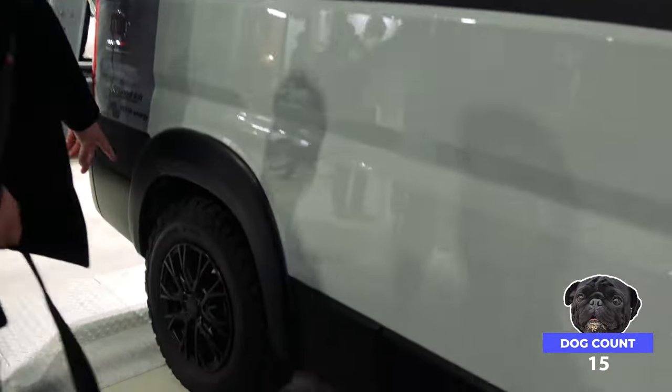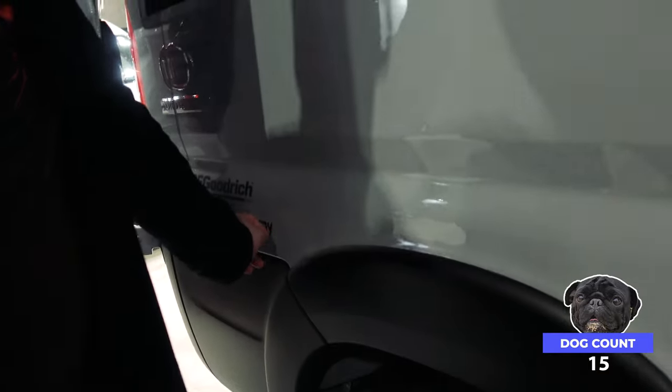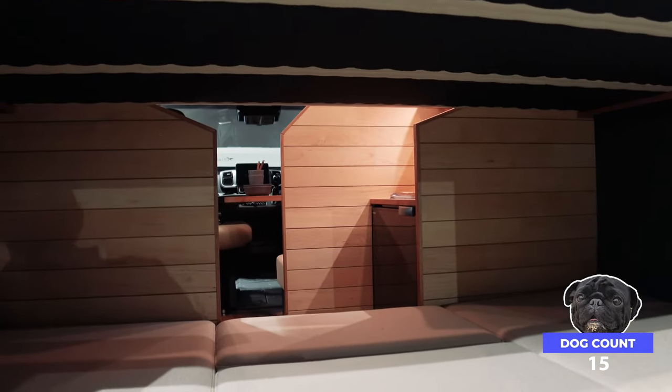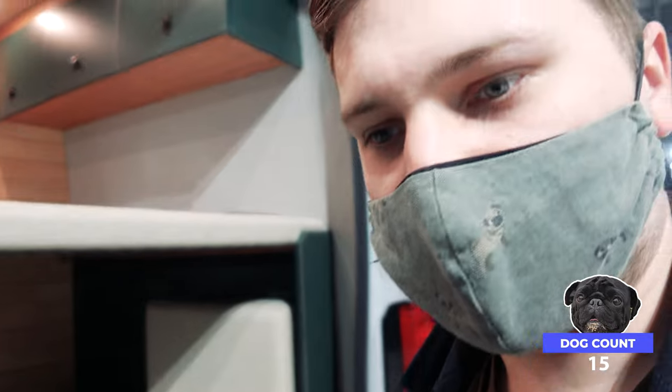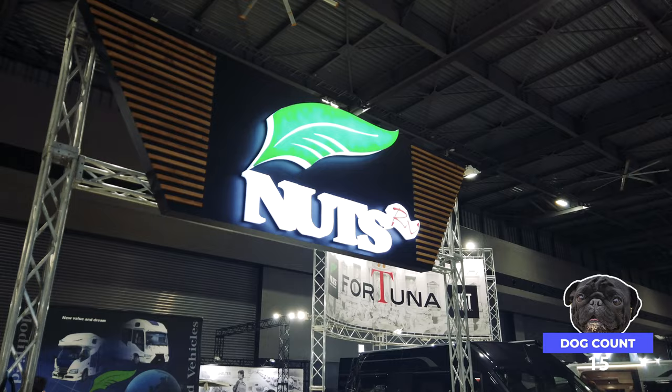I mean, look at those tyres. So they've got the good rich type, the BFGs. They look so good. Victron Energy, they're really good electrical gumbo. It's like bunk beds. This is really cool. This is sort of like how I've wanted motorhome makers in the UK to actually design their vans, like this. Stylish, not tacky. Yeah. My favourite converter, which is Nuts RV.